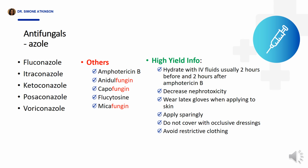Now, one that's not so easy to spot is the amphotericin B. That one you just have to know. And the way that I remember that is I just remember amphoterrible antifungal, amphotericin B. So the amphoterrible antifungal amphotericin, that is really bad for the kidneys. And you just have to remember that it's an antifungal. Now, if you are giving amphotericin, you do want to hydrate your client with IV fluids 2 hours before and 2 hours after, because that will help to decrease nephrotoxicity.